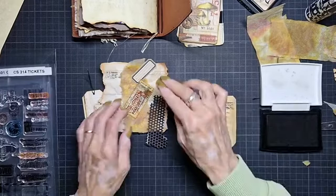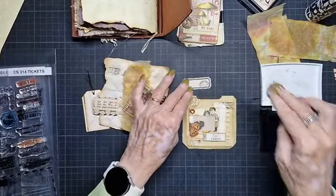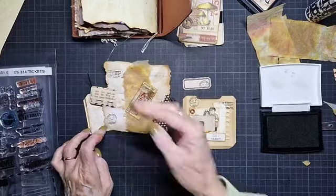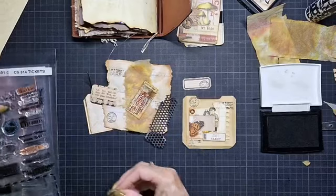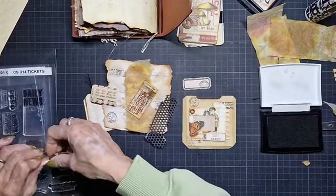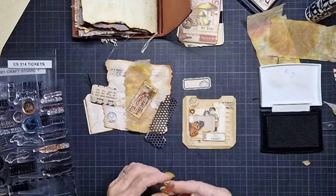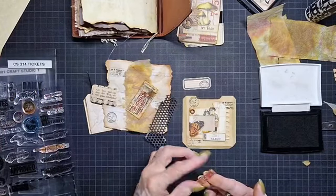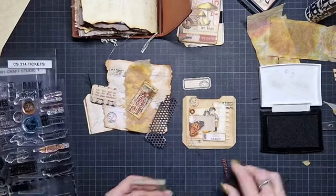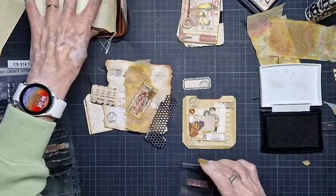So maybe on this one. One more. Just one more shot. And here I have a date. Maybe this also, but this is handier with an acrylic block, otherwise my fingers are all in the way, just in front of me. And I think I'm going to do this with red.